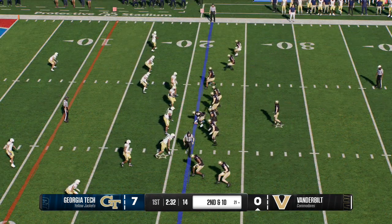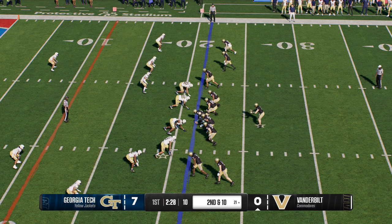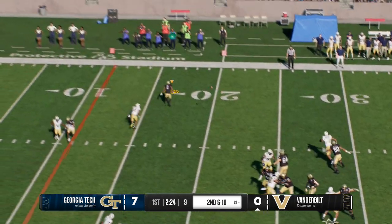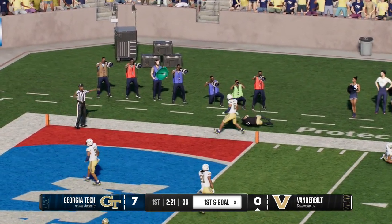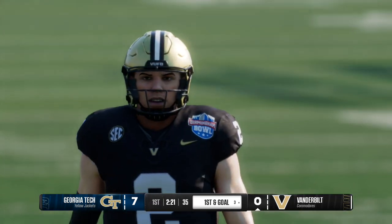Offense in an empty set. Wants to fire on second down. It's complete on the right side. He's run out of bounds after the big gain, and they are in business. 1st and goal.